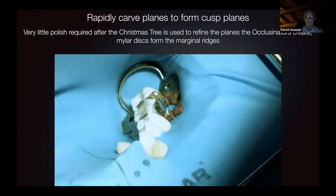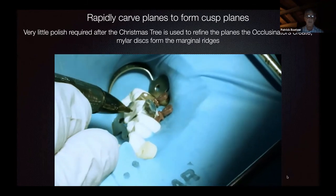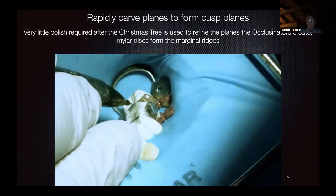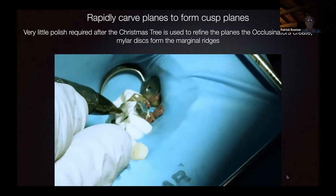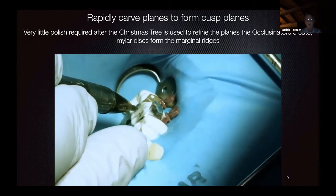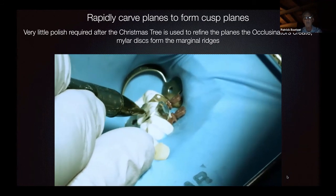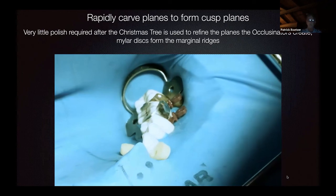Okay, so we let that set. Here we are. What I'm doing here for the student is just showing them how we're going to make the 3 dots, and then we're going to connect them. Kind of silly, but you know, when you're teaching, you want them to understand the concept. So I'm just drawing the lines where you're going to go. Notice I have not done anything with the acorn on the PPS instrument. I'll use that when I use a bulk packable.